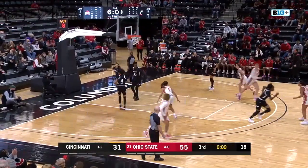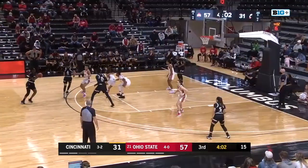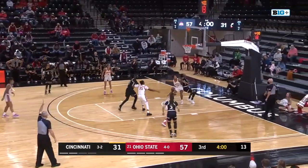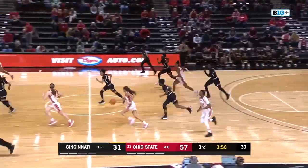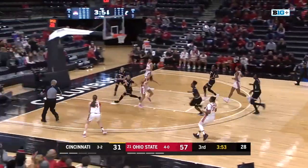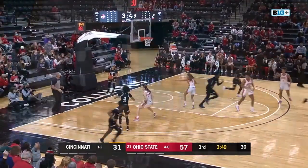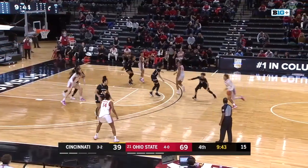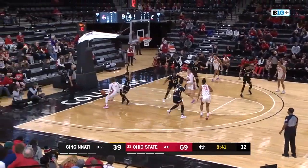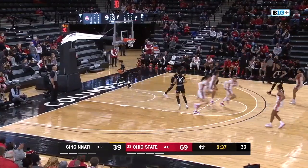Still at full go with her team up 24 and now 26. Wilson. Too strong on the 3 effort. Sheldon with a 3-on-2. Mike Sell. Yep. Poole, Harris, Makula Shakova, and Theory on the floor for the Buckeyes. It's Poole to start the scoring here in the 4th.